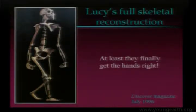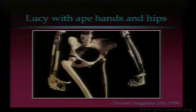Well, let's jump up to Discover magazine of 1996. I showed you the feet from that before. Absolutely human feet, though we know better now. But look at the hands. Is this not interesting? That's not what we saw in the mannequin in the St. Louis Zoo. These puppies are meat hooks. Highly curved fingers. That's what we want. That reflects the curvature that Stern and Sussman saw. But notice they didn't do it with the feet.